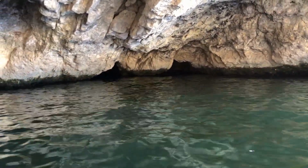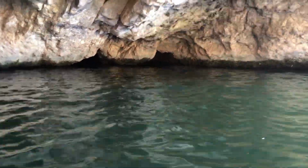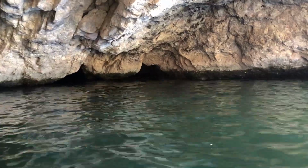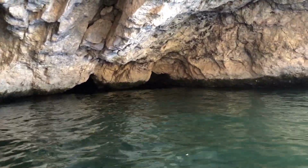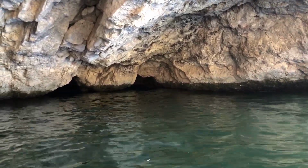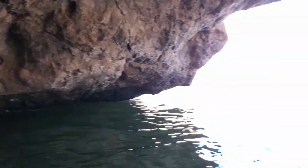Here, all of that water lapping up against the side of the cave. That water is doing very important work. That water is actually dissolving little bits and pieces of that rock. So part of that rock is now in the water. And that's why this cave is here. Look how tall it is. Yo ho ho, this is me cave.